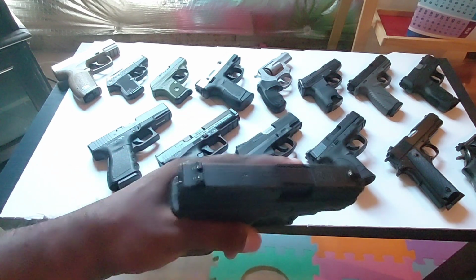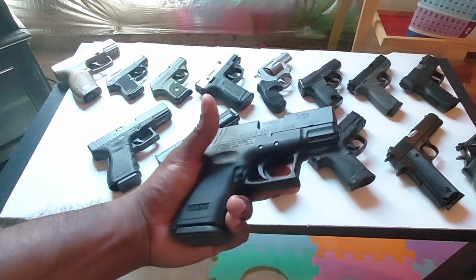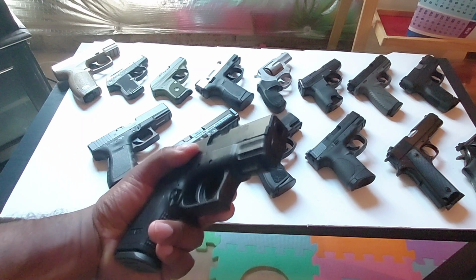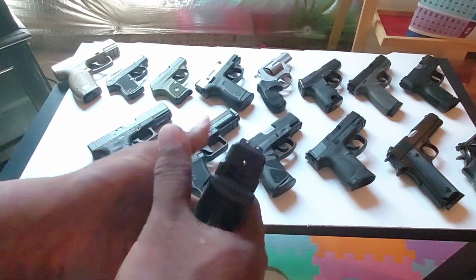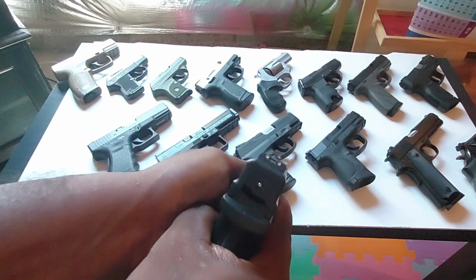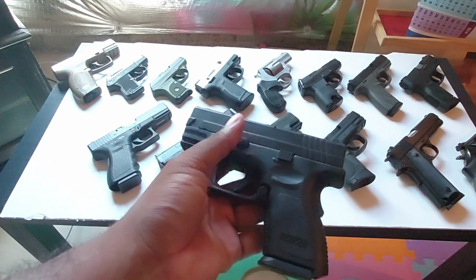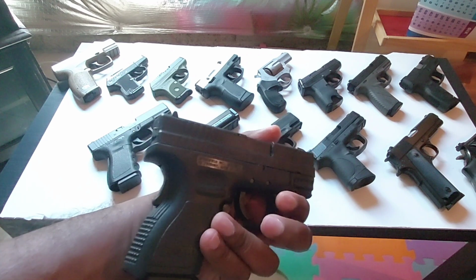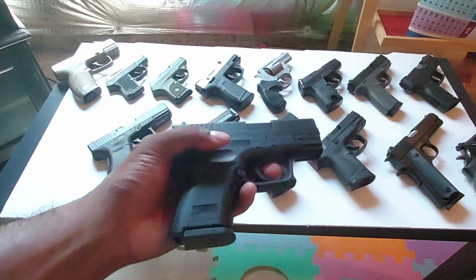Very solid gun, built well from Croatia. I would say it's built even a little bit better than Glock. Stainless steel guide rod that the older Gen 3 Glocks don't have. Got a loaded chamber indicator here. It's your sight picture. When it came out, it was like $500 brand new. But I caught mine a little bit cheaper than that, many years ago. It's 2010.